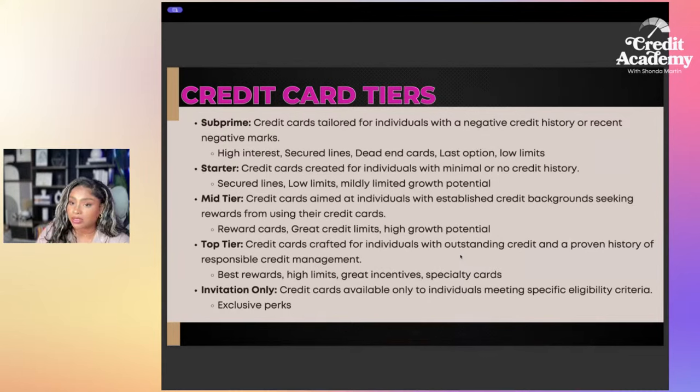It's the last option. So if you can't get approved for traditional cards, then you would apply for a subprime card. If you're fresh out of bankruptcy, then you would apply for a subprime card, right? Only do it if you have to, and also expect low limits. However, none of that matters, because what does matter is that they report to all three credit bureaus. That's the only thing you need.